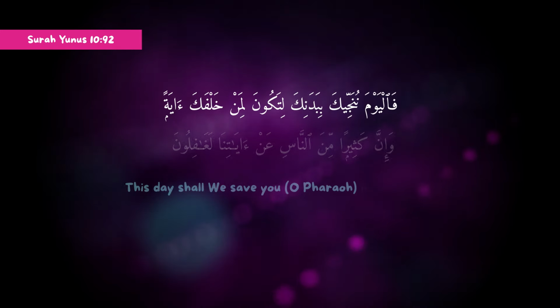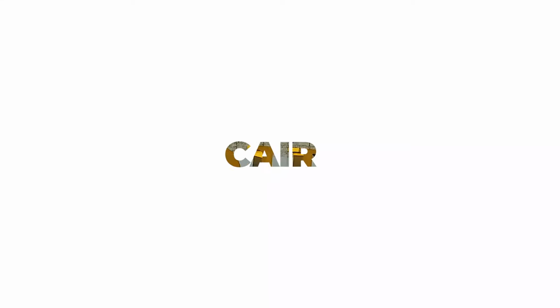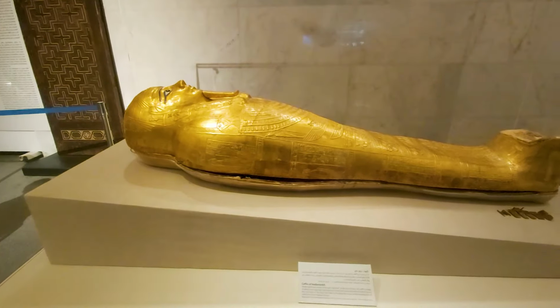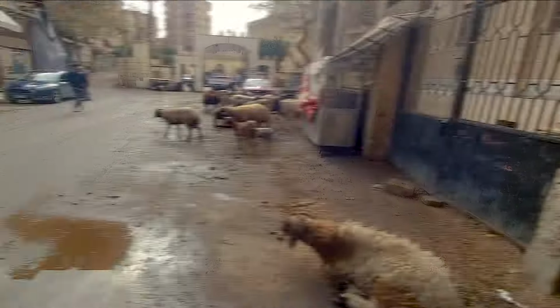Allah said that He will preserve his body to serve as a lesson for everyone. And here in the National Museum of Egyptian Civilization lies the mummy, simply submitting to the will of Allah, being displayed in the museum for the whole world to see. All of the mummy collection is downstairs. All the Ramses, Seti, Amenhotep, even the Queen Nefertiti.